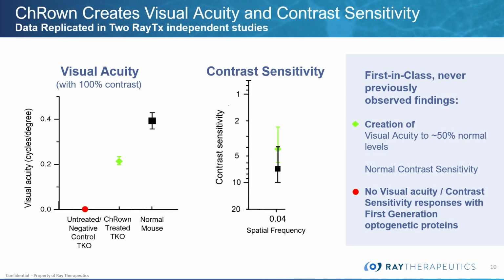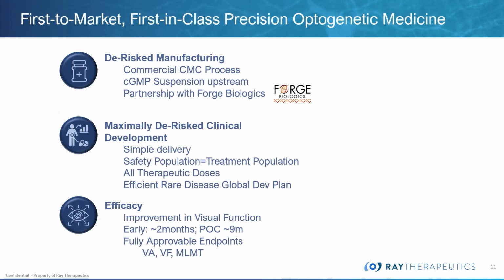This is our most important data set because with this particular protein's performance, we are for the first time seeing in our animal models the creation in these blind animals of measurable visual acuity and contrast sensitivity. So in the treated mice in green here, you get a more than 50% return of visual acuity in these otherwise completely blind mice, and a near normal return of contrast sensitivity, which is hugely important for many of these diseases. We've compared this with our other head-to-head competitors, and we've not been able to demonstrate visual acuity responses in this. So really, it shows the potential performance of our optogenetic approach as we move towards clinic.